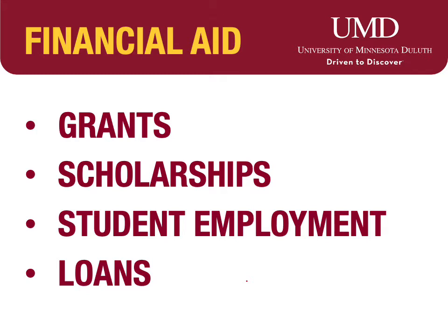In the next few minutes, we're going to review the four types of financial aid: grants, scholarships, student employment, and loans. Keep in mind that completing the Free Application for Federal Student Aid, or the FAFSA, allows students to be considered for eligibility for more than $150 billion in federal grants, loans, and work-study funds. Check out the video produced by Federal Student Aid on how to fill out the FAFSA, linked in the UMD Financial Aid Resource Guide. So what is financial aid?